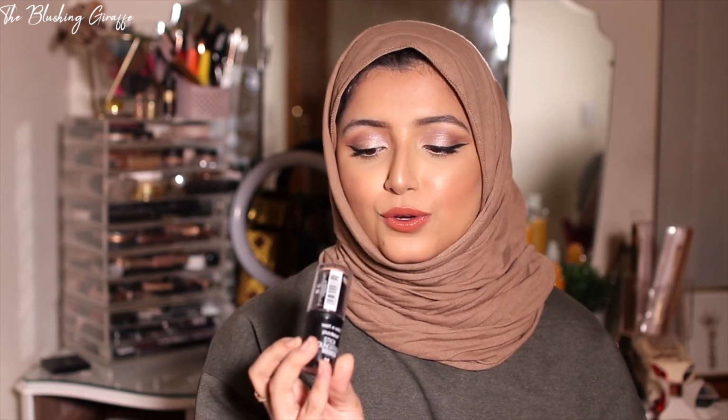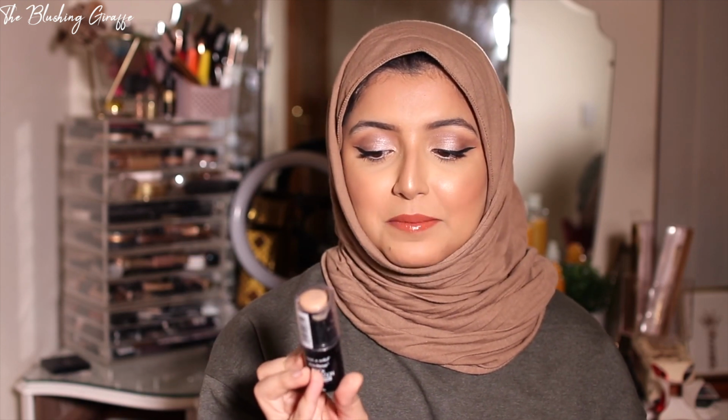And then another fairly new one from Wet n Wild is their stick foundation. The only issue I have with this is that the shades are not the same. So this comes in golden honey, it does not come in golden beige, but I've only used this like 2 times, so it's really not a good time to be like, yeah, I definitely purchase, so I wouldn't. As far as stick foundations go, it's pretty nice. It is not too drying or too thick, and it blends out nicely. So I don't have too much to say about that at the moment.